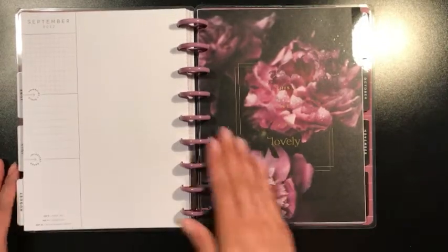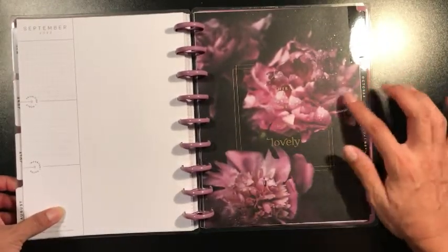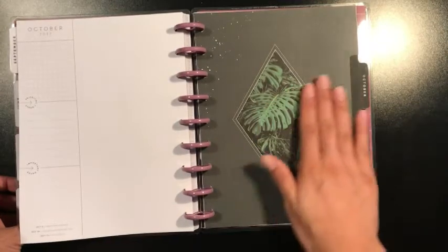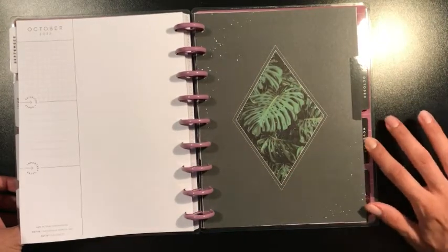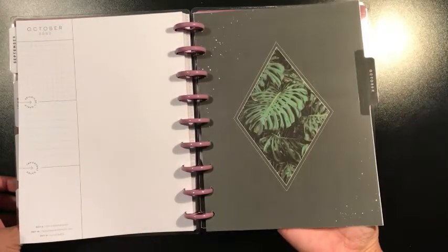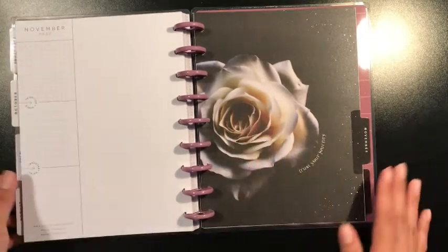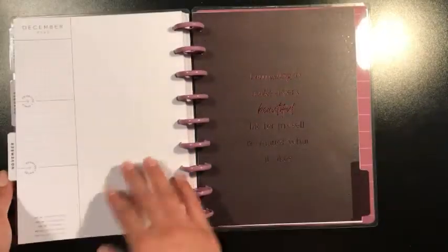September. Oh, this is what the cover looks like. So this is the cover. Like I said, this life is so lovely. Ooh, I love it. That's kind of surprising, right? Because it's like all flowers and then this plant. Trust your journey. This is so beautiful. See, I couldn't pass it up. I didn't want to chance it selling out.